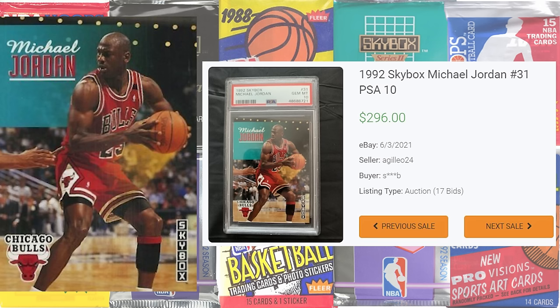Graded just over 1,000 times by PSA, this Jordan is a pop of 399 in a PSA 10, 419 in a PSA 9, and 134 in a PSA 8.